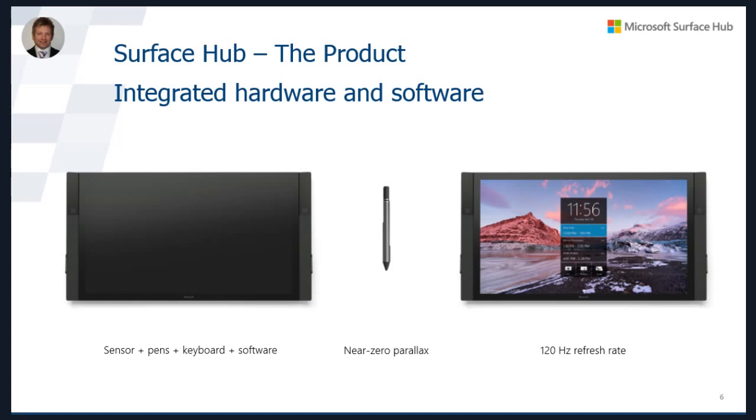And obviously the software that's loaded onto the inbuilt client within the board. A reference there to near zero parallax is basically to do with the thickness of the glass on the screen. So even though it's toughened glass, it's only 5mm deep, so it really feels like a proper pen to paper kind of experience. You feel like you really are writing on the screen itself, a very good user experience. With a 120 Hz refresh rate, what we find is that there's no line lag dragging behind the pen, so it follows and refreshes pretty much in real time. It feels like a very natural, fluid motion when you're inking onto the screen.